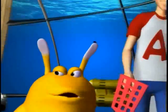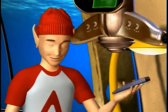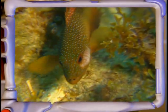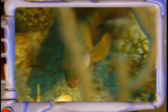I can't hear that fly. I think he must have flown away. Let me give you a clue, Whoops. Look, do you see that grey bump on the moray eel's eye? Yeah. What's that all about? Well, it's a sea louse, a parasite that lives on fish without them knowing it.